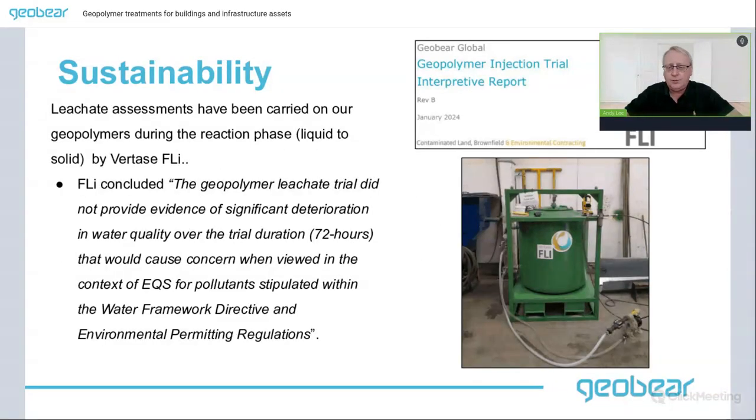We did further work on sustainability. We were asked, okay, that's in the solid state, but what about the liquid state? Is it possible any contamination could come out of the geopolymers when you inject them in a liquid condition, before they harden? So we did some leachate testing using a recirculation tank, or rather FLI did it for us, where we injected our geopolymer into a steel container full of sand and water. We measured the quality of water within the sand over a 72-hour period to see if any chemicals were coming out during the injection process. We injected some liquid geopolymer into this tank, measured the water quality before and after, and kept on measuring it over a period of time to see if anything changed.